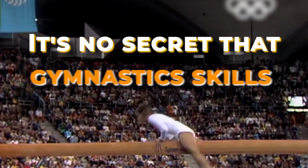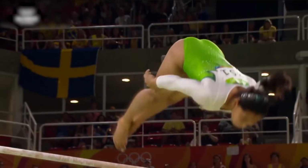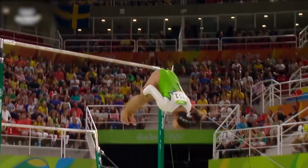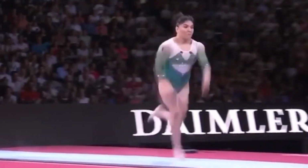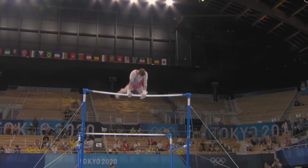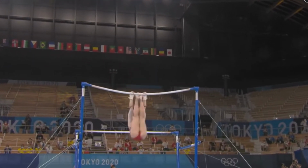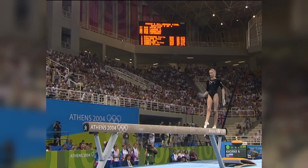It's no secret that gymnastic skills come and go faster than in other sports. These always changing trends aren't bad, though. In a way, this keeps the sport pretty interesting, while also pushing gymnasts to get better, and it's fun to think about where the sport is going. But sometimes skills are banned because they're just that dangerous. On that note, let's look at the gymnastic skills from the past that aren't performed anymore.